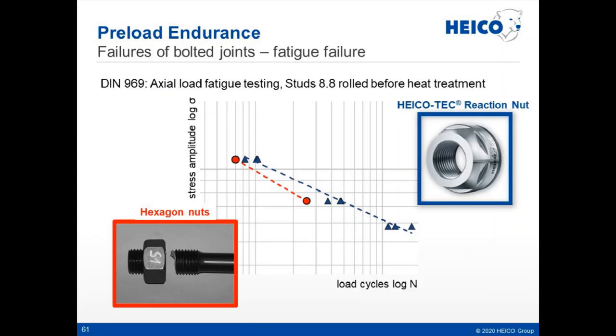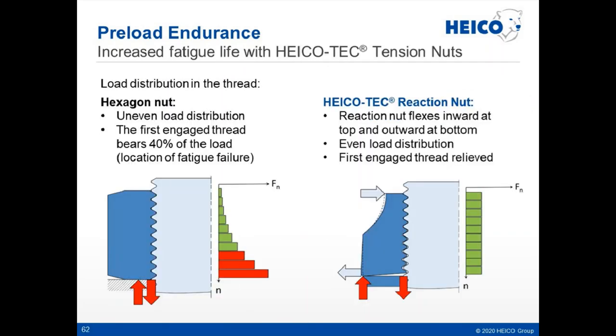Then bolts can fail due to alternating axial stresses. We ran axial load fatigue tests according to DIN 969, and we compared standard hexagon nuts with an assembly with our HEICO-TEC reaction nuts. You see here the fatigue curves in a diagram with the stress amplitude, which is logarithmic, and the load cycles, also logarithmic. Blue lines are for the HEICO-TEC reaction nuts, and the red line for the hexagon nuts. Both times the same studs were used, and you see an increase of the fatigue life with the reaction nuts. This originates from the construction of those reaction nuts. In a standard hexagon nut, you have an uneven load distribution.